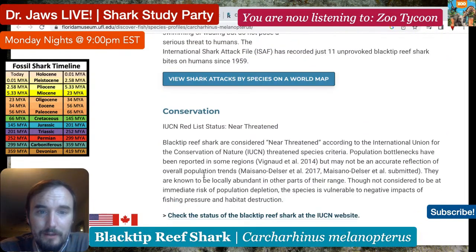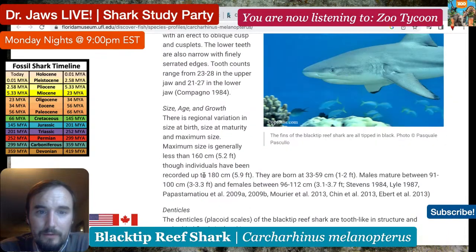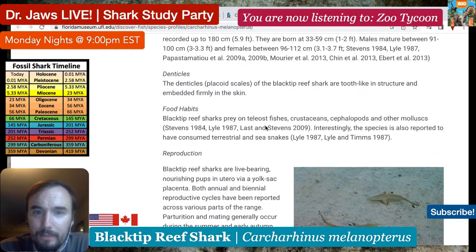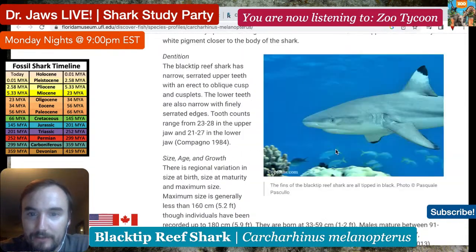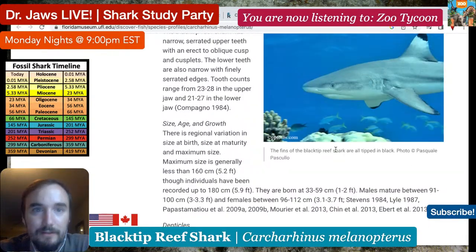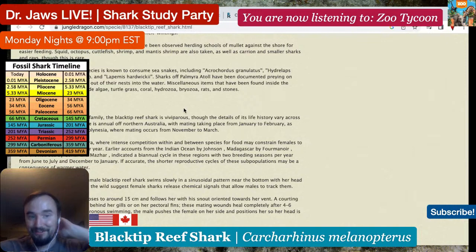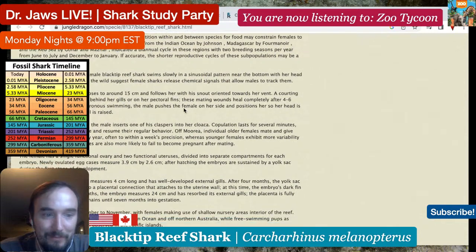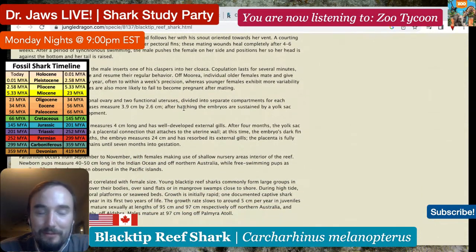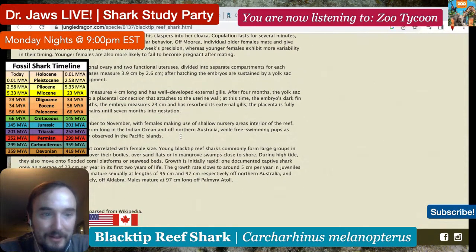Let's check Florida Museum really quick. Conservation, habitat, biology, features, food habits. Whoa! Interestingly, the species is also reported to have consumed terrestrial and sea snakes. Oh my gosh! Cool, alright. I'm trusting Florida Museum of Natural History, so blacktip reef sharks eat sea snakes. That's crazy! That is so cool. Man, that's a good surprise. I might wrap the stream up on that, actually, because that's a cool fact I never knew.